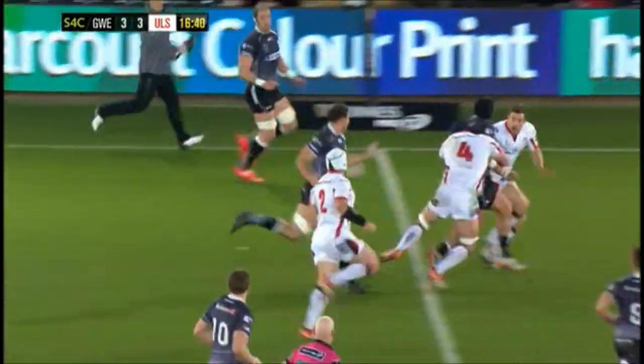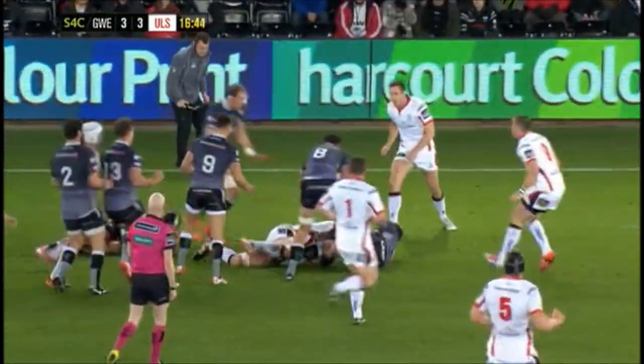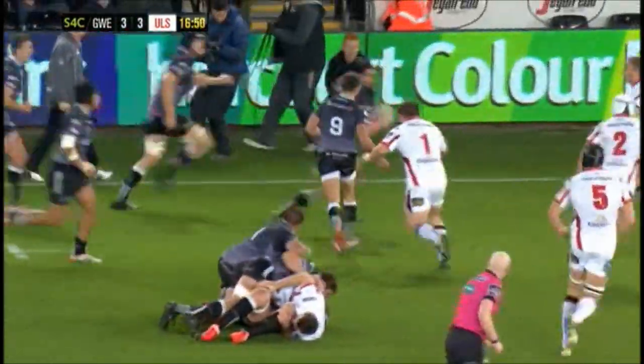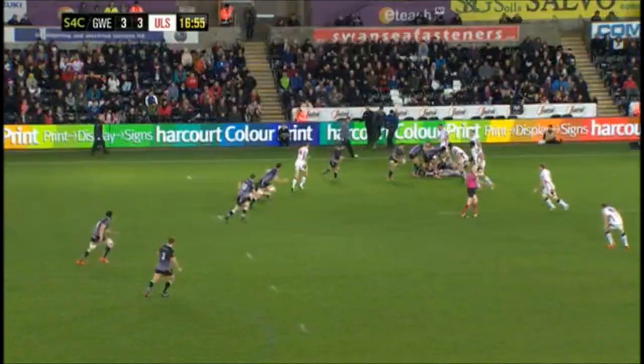Matavesi looking for support. Goes outside. The tackle comes in from Dan Tui. Play is continued, though, via Bernardo. Better from the Ospreys. Alun-Wyn Jones takes it on. Webb, little dash down the blind side and good offload that time to Baldwin.